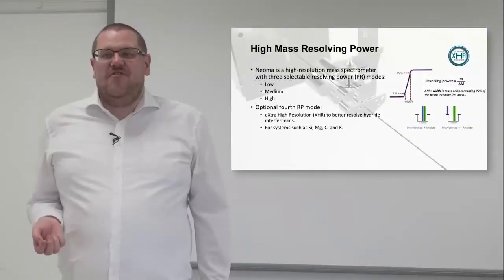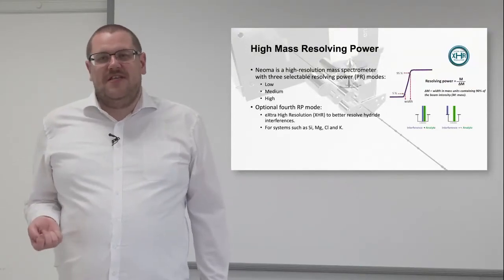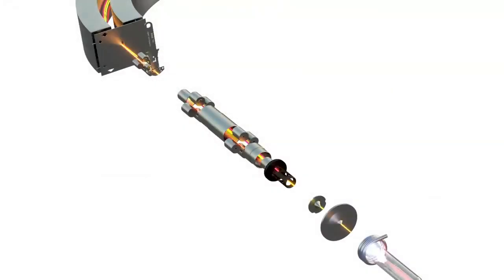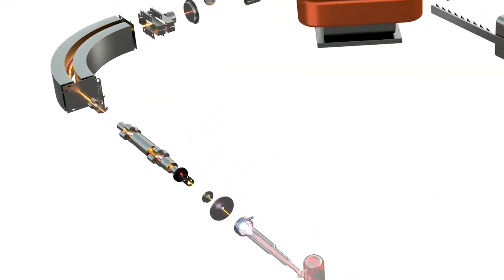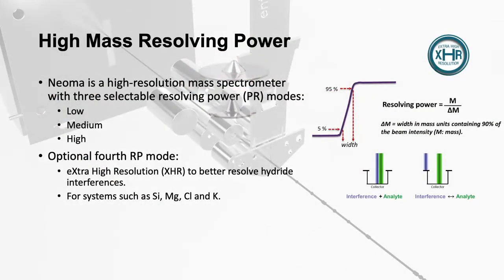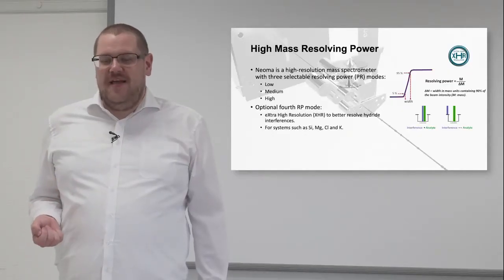Once the ions are extracted into the mass spectrometer through the Thermo Scientific JET interface, they are accelerated and focused towards a series of slits where we can select for resolution, with 3 resolution modes available: low, medium, and high. An optional extra high resolution mode is available in the NEOMA multicollector ICP-MS for measuring ions free of hydride-based interferences.